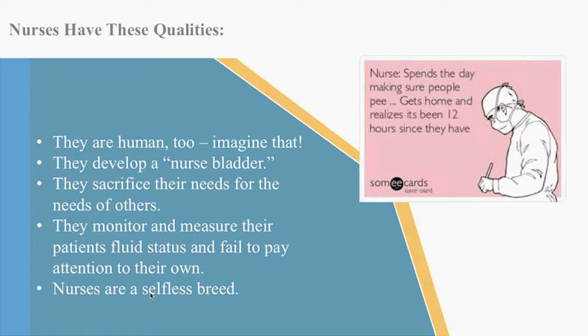Sometimes we pride ourselves on having our nurse bladder, and that it's okay, I don't have to go for a while, I've got my nurse bladder. We also sacrifice the needs for others, and I know that's a huge theme because that's the reality of what happens a lot of times with our job. We also are sitting there monitoring and measuring our patient's fluid status, and then we fail to pay attention to what's going on with our own bodies. And these are just some of the qualities that get us out of our ratio. We're a selfless breed, and so we do this because we do care so much about our patients. We sacrifice our own needs and our own self for them, sometimes without appreciation, but it's because we have those big hearts and we care.